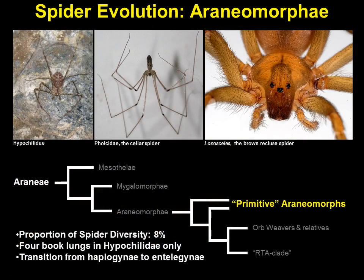The earliest branches off the uraniomorph tree reveal transformations of several key characteristics that set the stage for the great radiations of spider diversity to come. The hypochilidae is a relic uraniomorph family. It is unique among uraniomorphs in retaining two pair of book lungs, just like megalomorphs and mesotheli. Because of this and other characteristics, it is generally thought to be among the earliest branches in uraniomorph evolution.